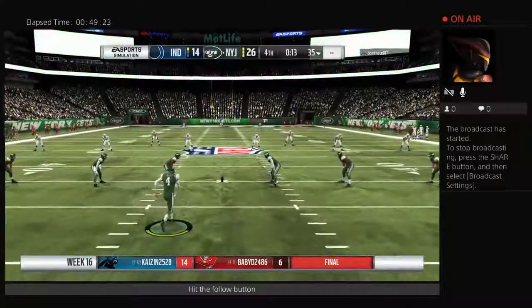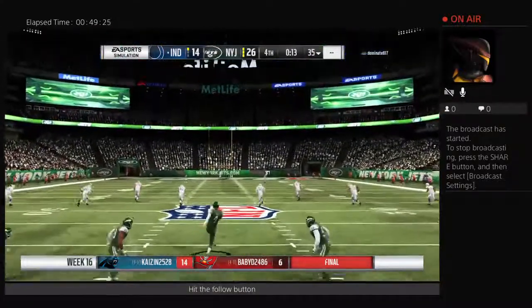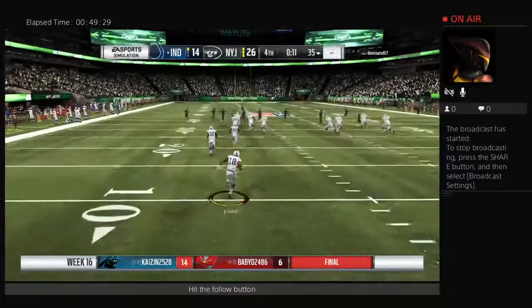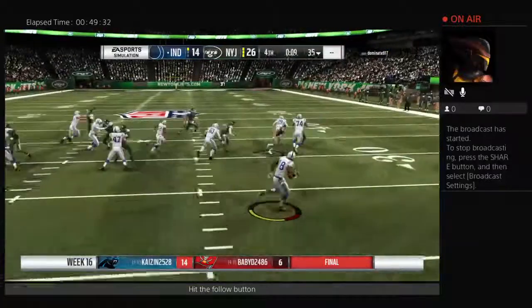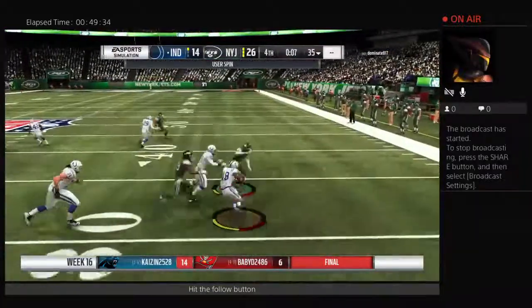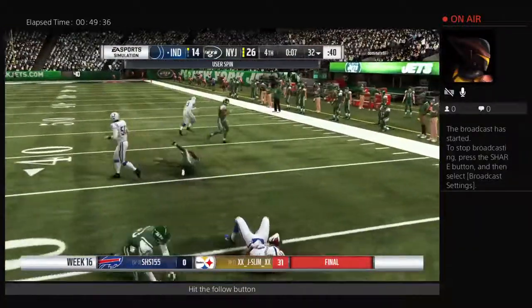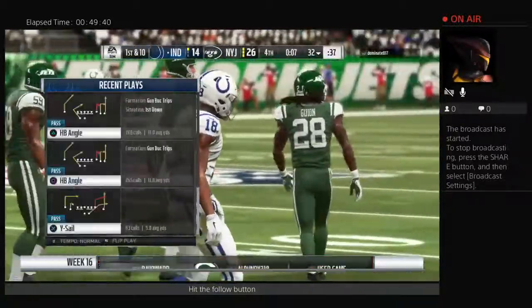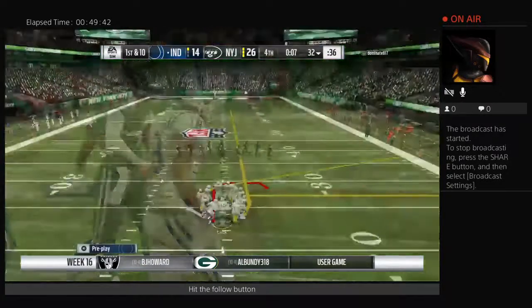Now the punter, who also does the kickoff duties, Locke Edwards, out to kick it away. This one fielded at the 5, spinning away. Solid return, pretty good field position. They'll start at the 32-yard line. And now Indianapolis set to take the field.